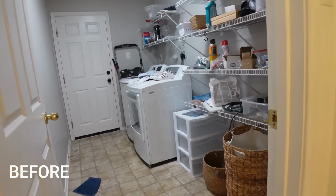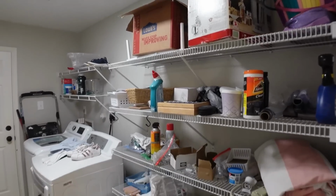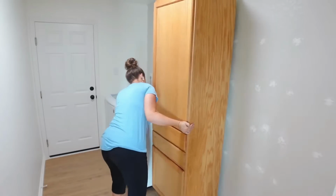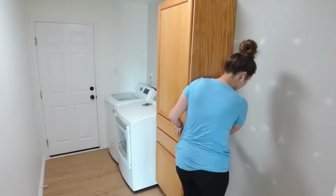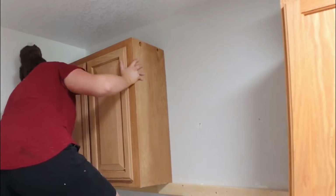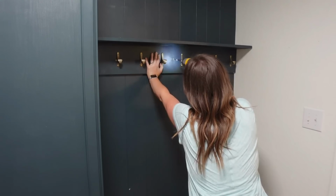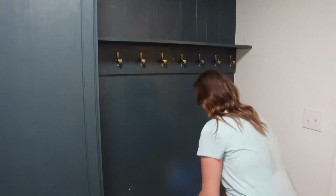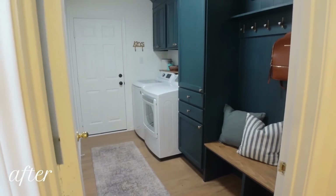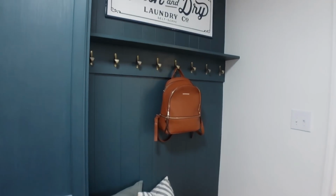Our laundry room was definitely one of those problem areas. These wire shelves just collected a bunch of stuff. They didn't really serve any purpose and they were completely unorganized. So I took those out and I did a bunch of other things like painting and flooring. But the main thing that helped the room function better was to add so much more storage. I added cabinets above the washer and dryer. I added some shelves with hooks to hang all of our coats and backpacks on. And it was able to take the space from just not functioning and an eyesore to a very pretty and also functional space, kind of a drop zone for our family.